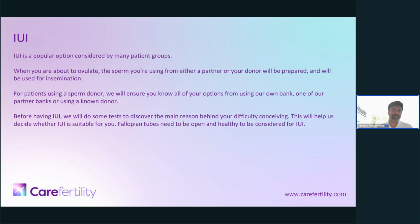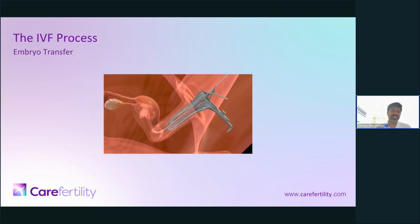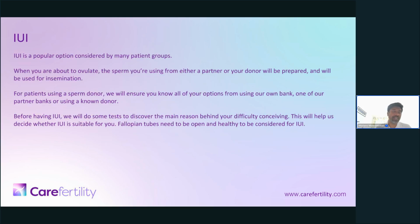Artificial insemination, also known as IUI or intrauterine insemination, is a procedure where the sperm from your partner, or if you're using a sperm donor, will be prepared and used for insemination. The procedure itself is similar to an embryo transfer. It involves passing a speculum and then a catheter through the cervix. It is a very good treatment option for patients using a sperm donor, because it's frozen sperm, we time the insemination to the date of ovulation.